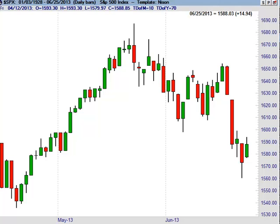We're going to focus on the S&P because it's a much broader based index than the Dow, although the news for whatever reason likes talking about the Dow. So here we have a daily chart, and notice it looks like a really steep decline that we've had since this bearish engulfing pattern back in mid-May. But let's put things in perspective here.